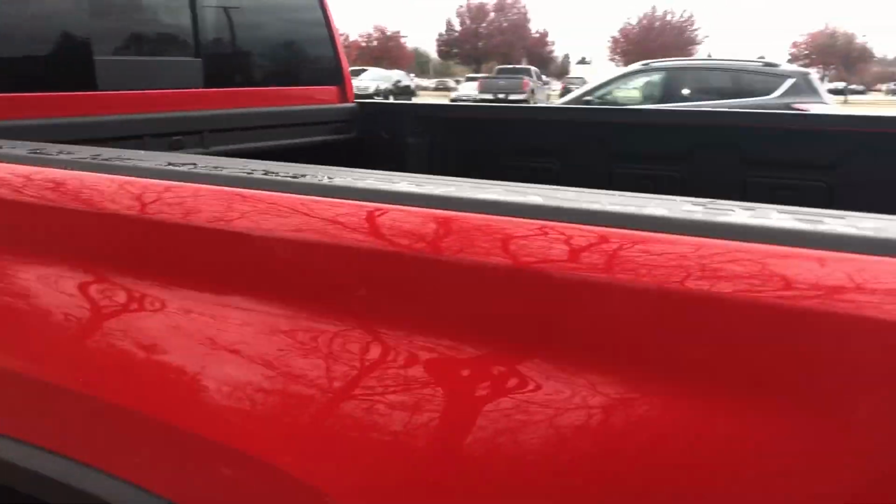Yeah, looks pretty good. Good looking truck, factory bed liner, factory fifth wheel prep. This is a nice truck.